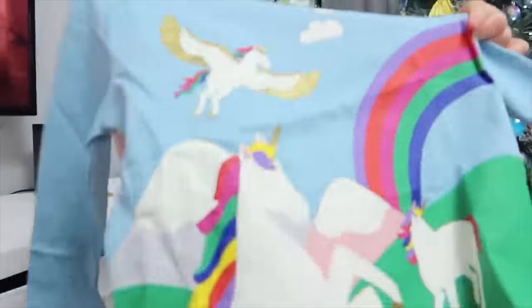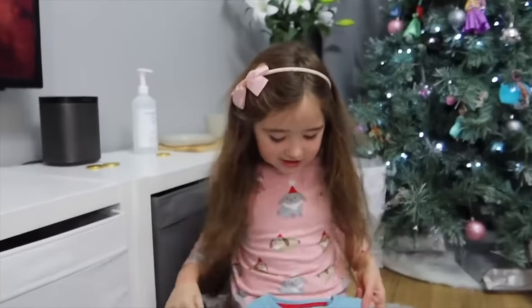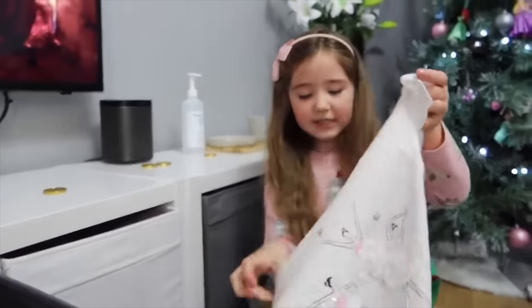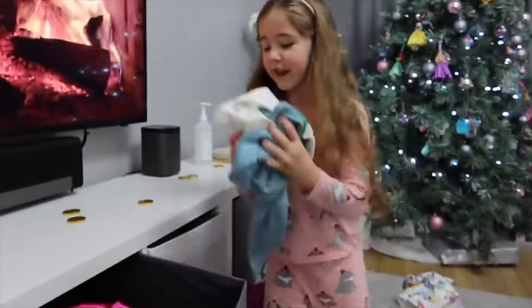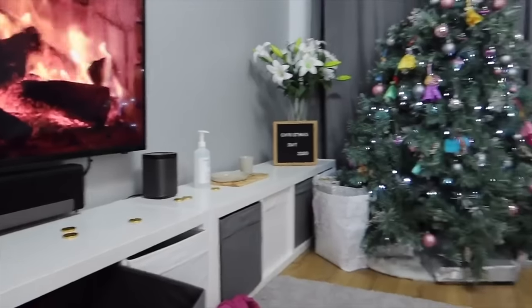Oh, that's beautiful. It's a t-shirt. I need more t-shirts, and I can wear them with my denim skirt. And look at this one. It's a ballerina one. Oh, that's beautiful. I love all the presents. Oh, no. I have to get my medical dress. Next top present.